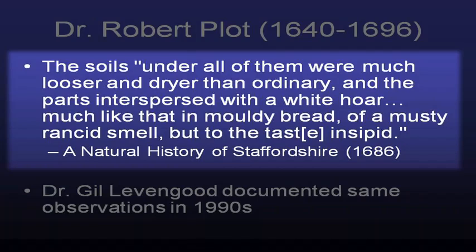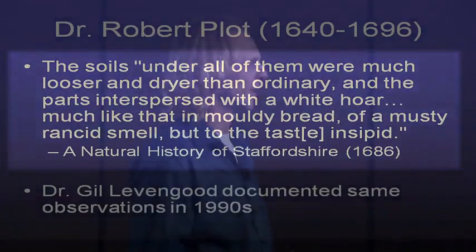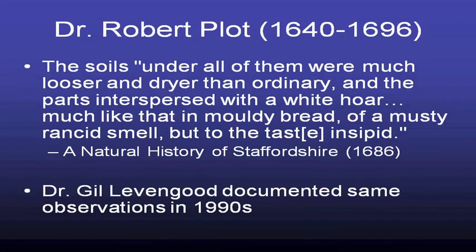Much like moldy bread with a musty, rancid smell, but to the taste insipid, meaning it didn't taste bad. Now, that's a heck of a scientist, man. You can imagine. That's brave. He's a real trooper. Here's what's fascinating.